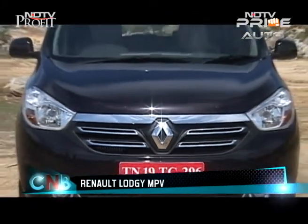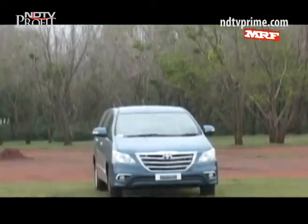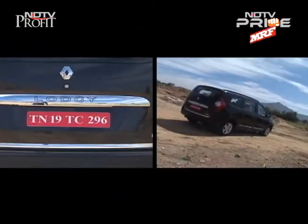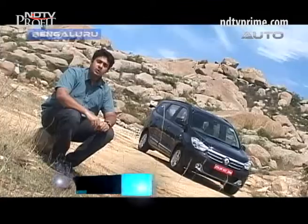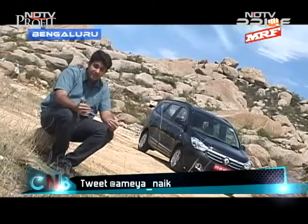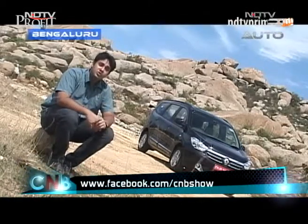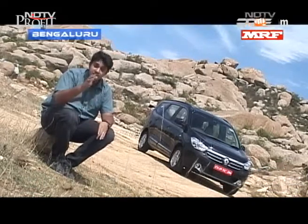Renault's answer to the popular Maruti Suzuki Ertiga, Honda Mobilio, and to some extent the Toyota Innova is the Lodgy. Yes, that's the name. Well, this is the Lodgy, and I don't know why it's called that. But this is the one that is going to drive the volumes for Renault in India. Basically do what Duster did for them.